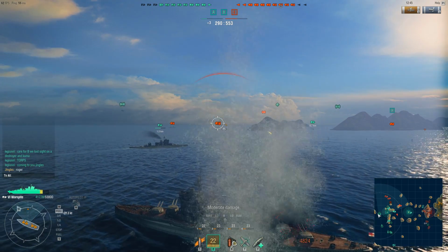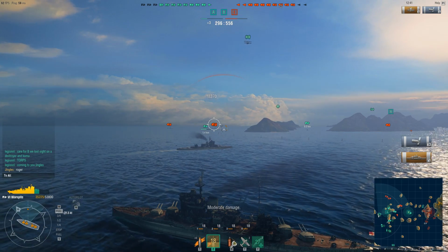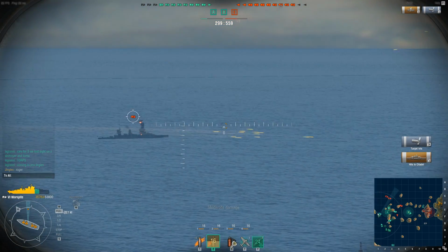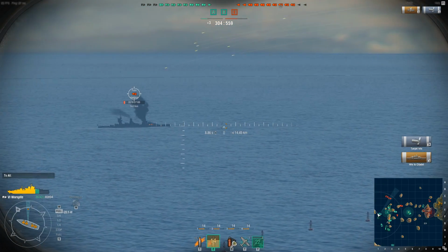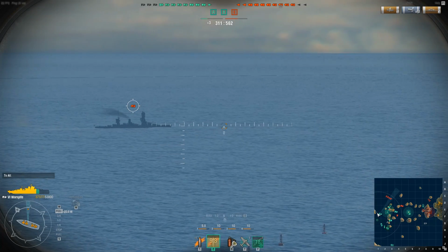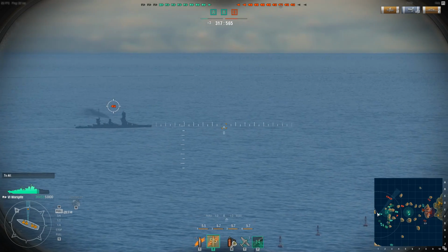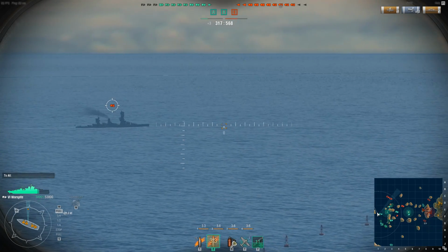He hits me. I take more hits. I do take a lot of damage there, but I deal a lot of damage in return. That was a citadel penetration. That's almost 19,000 damage. And that Fuso is suddenly in a very, very bad position. The Cleveland is about to come around the side of the island and have a lovely broadside on this guy. It's just a question of who can fire and finish him off first.